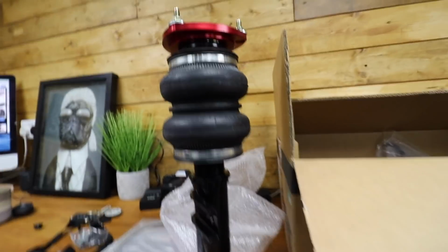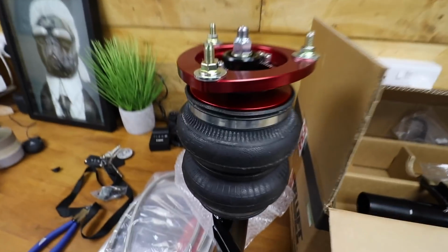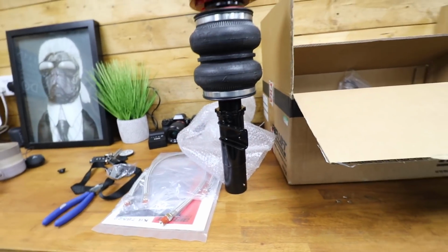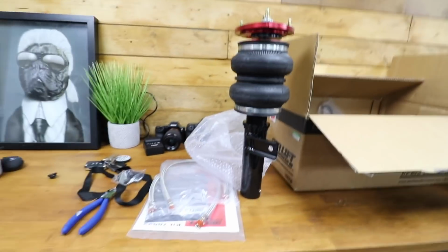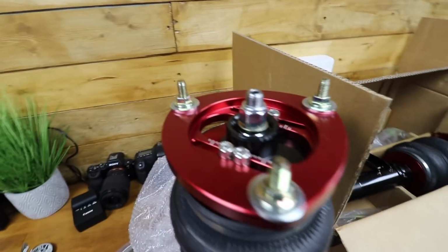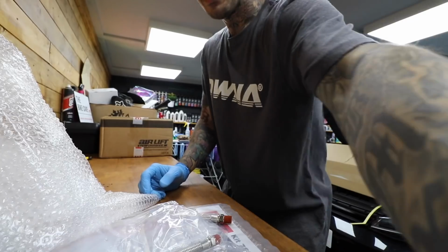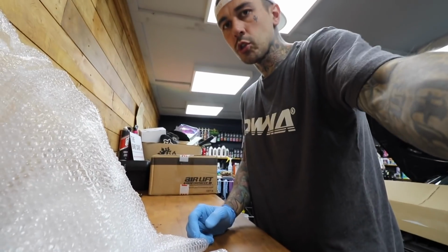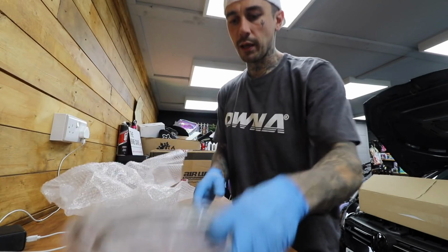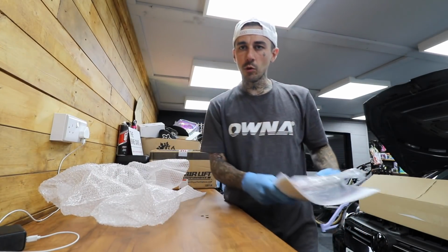Bag number 2, front right. Looking beautiful. That is so insane. Actually so insane. Wow. Wow. I think once you get into the struts and that, it's a pretty manual game once you get to that.